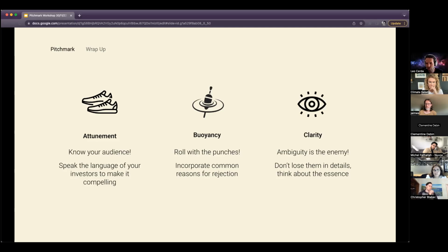Attunement, you definitely have to know who your investor is, know your audience, speak their language, understand their thesis. Don't preach impact to someone who only cares about return. Don't preach return to someone who only cares about philanthropy. So know your audience. Buoyancy, you have to roll with the punches, you have to deal with the rejections, but don't feel beaten up and down on the ground, but try to incorporate that in your pitch deck, in anticipating the questions that they might have, or even considering some sort of pivot. They might help you spot an opportunity that you hadn't before.